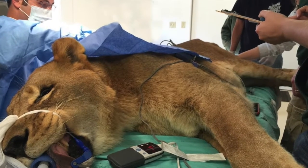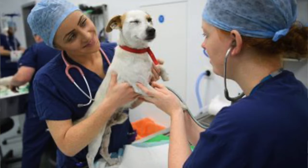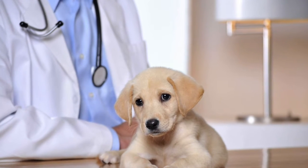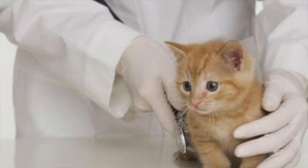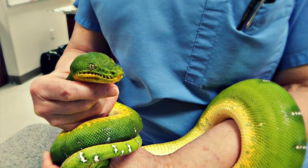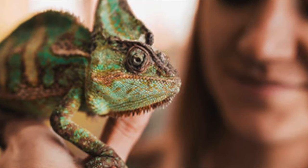Every little animal you see in the zoo, there's a vet behind them taking care of them. You have a small animal veterinarian, which is your household pets, your dogs, cats. Some of them do see hamsters and reptiles and things like that, just depending on what that veterinarian specializes in.